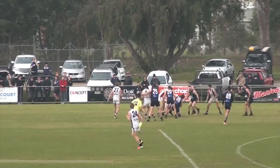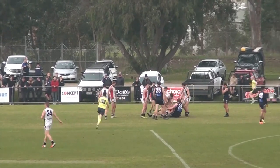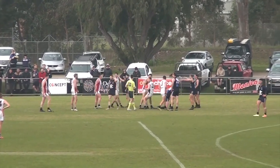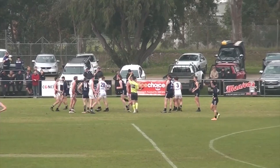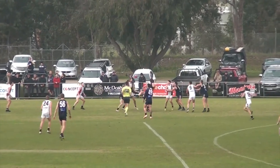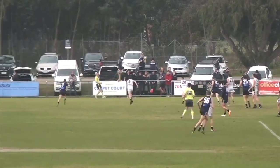No mark taken. Loose ball. It is very scrappy at half forward for Bonbeach. High scoring game. 9 goals kicked in the opening quarter. We're nearly 26 minutes into the opening term. Game faces match of the day.